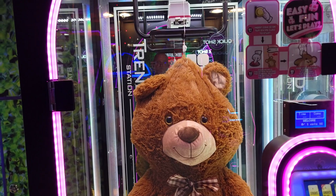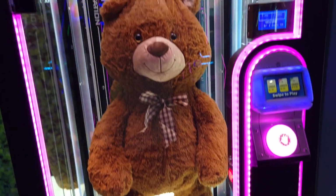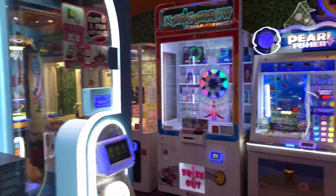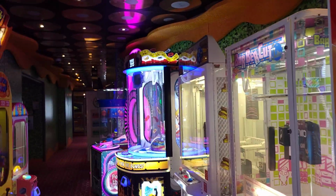One credit is $2, four credits is $6. Okay, I want to know how that's coming out of this, if you win it. I guess they have some. Yeah, I don't think he's coming out. He just falls to the bottom and they give you another one.